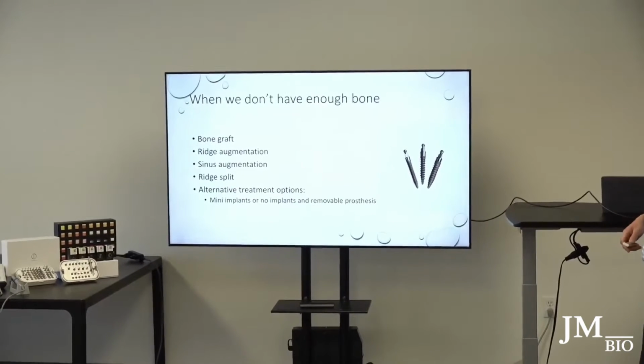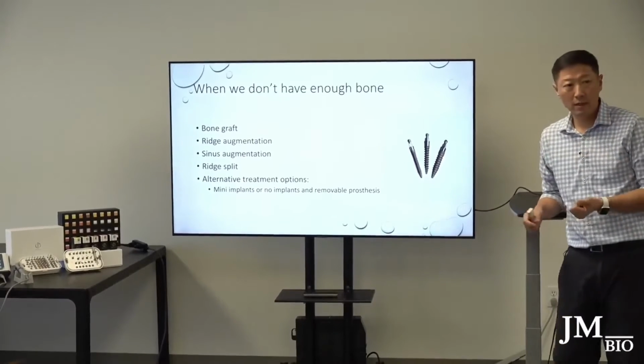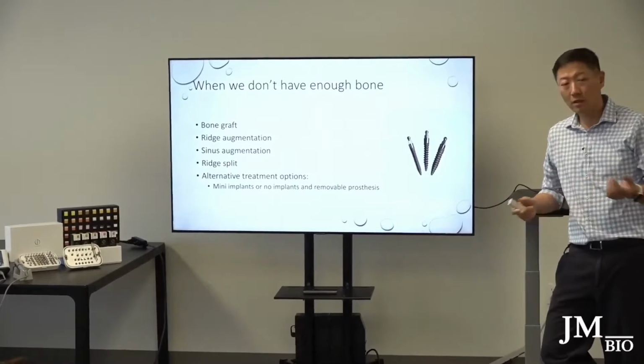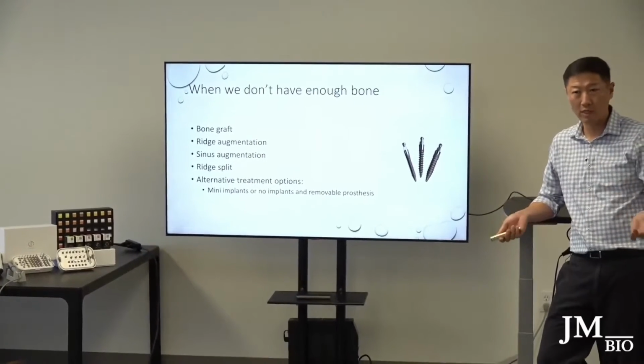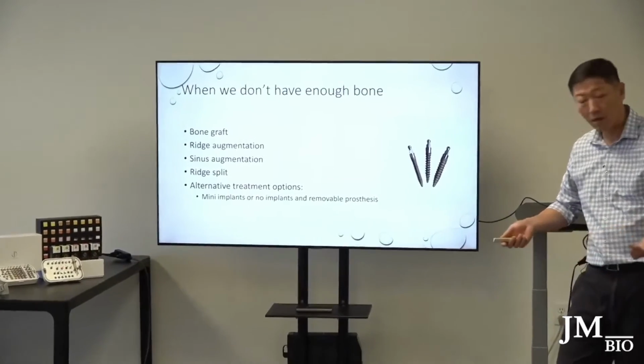So what do you do if you don't have enough bone? This is where bone grafting and augmentation procedures come in, like we talked about sinus augmentation earlier. There are so many different variations of augmentation. There's the ridge split, there's GBR, guided bone regeneration, all different alternatives.